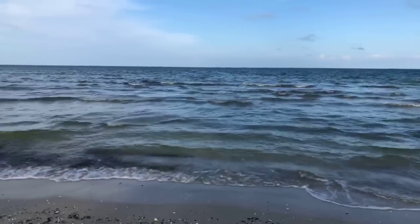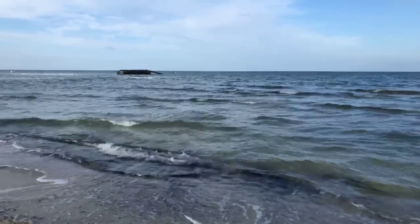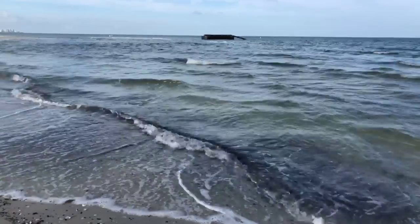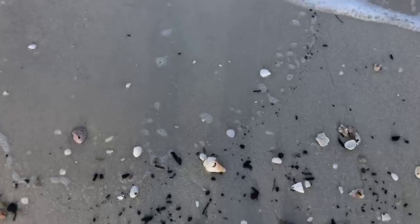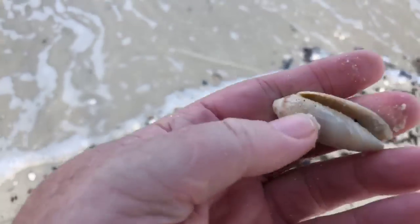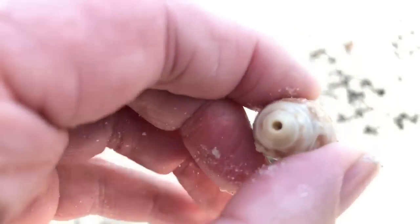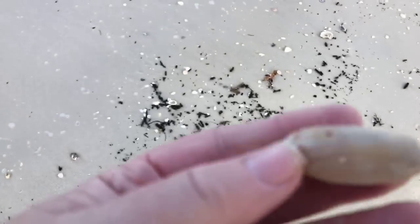Look how gorgeous it is out here. Nice little olive shell. There's a great little olive. There's a little hole in it. It's a nice little olive shell. I'll keep that one.